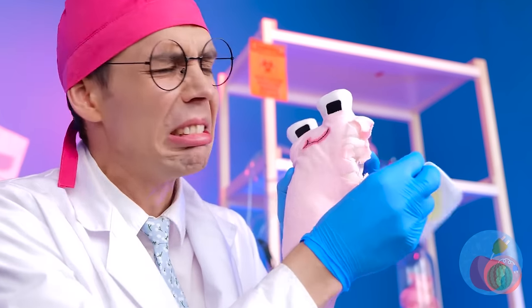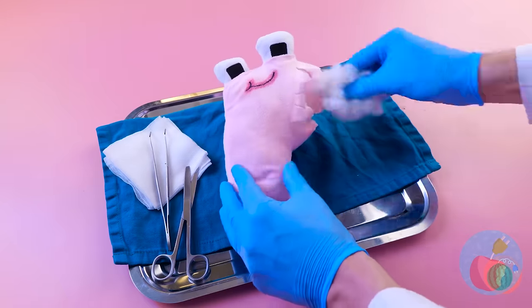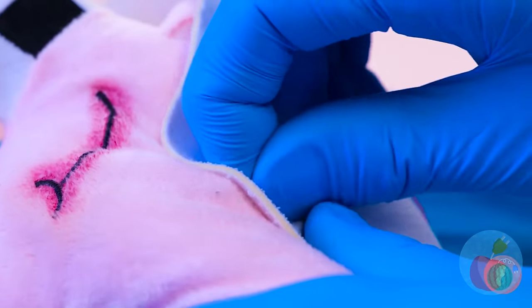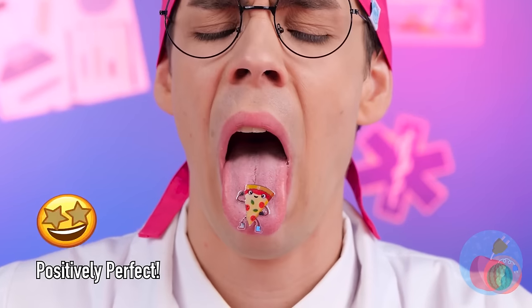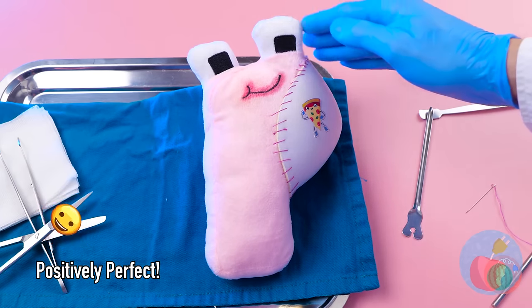Poor P, you're practically in pieces. Don't worry, we'll patch you up. And for being such a pleasant patient, you've earned yourself a sticker. Pizza, the ultimate P word.